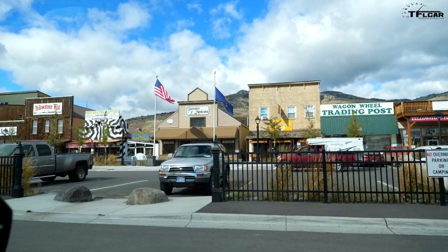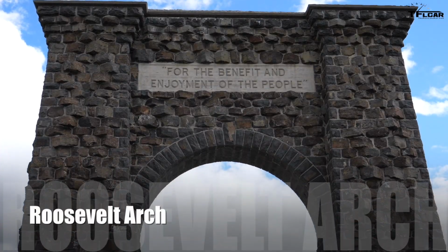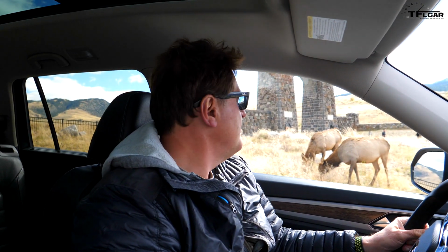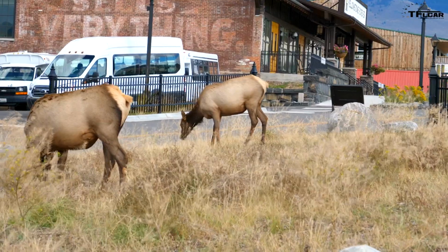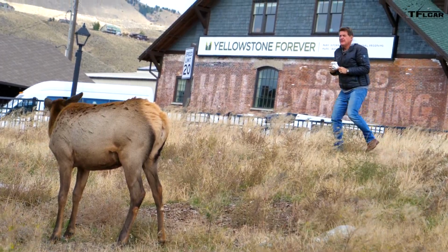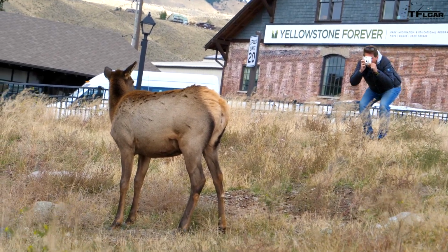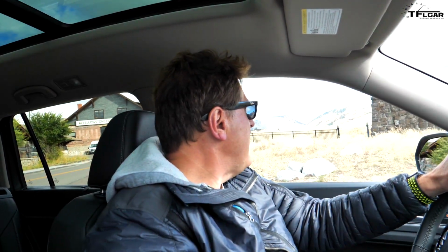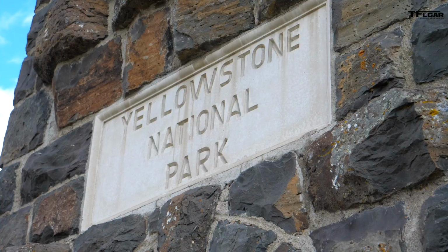So Roosevelt Arch, which is just over my left shoulder, marks the north entrance to Yellowstone National Park. And I wonder if it's the same as it is at Rocky Mountain National Park with all these elk. Every year we get, I suspect, tens of thousands, if not hundreds of thousands of visitors who come to Rocky Mountain National Park to see the elk. And just like here, they're actually harder to spot in the park because in Estes Park, they like hanging out on the golf course because, well, that's where the best grass is, I suspect.